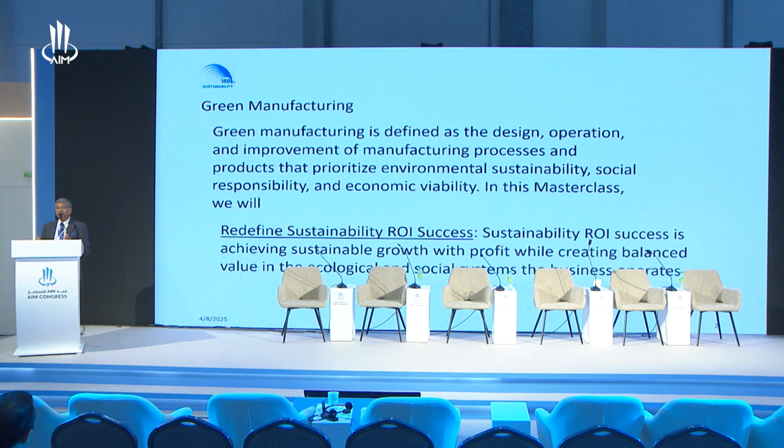So green manufacturing essentially is a common sense approach. Good for business, good for community, and good for the environment. Why did we not do that? Because we just did not focus on it. Now there is a need. So in this lecture, I will propose a new way to measure the value.